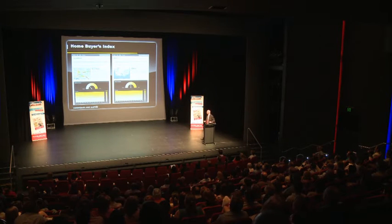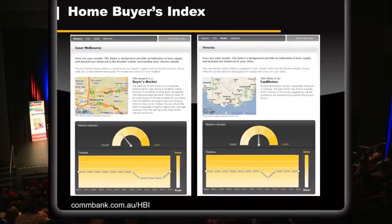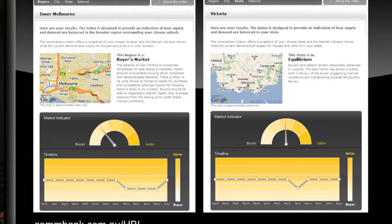Here we go. Home Buyers Index. Well, that's a great one. Home Buyers Index is another thing we're doing. It's with RP Data, so you've seen the source of data they've got. Most real estate agents use them to judge the value of a house before you've even sold it. So there's massive data in there. And we have this Home Buyers Index, which gives you a view of a buyer's or seller's market. It's on the iPhone app. You can also get access to some of the information from it on our website.